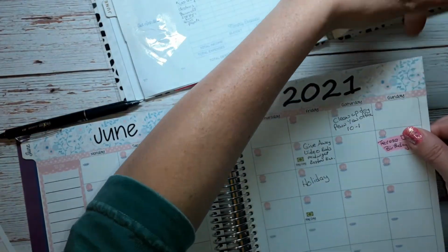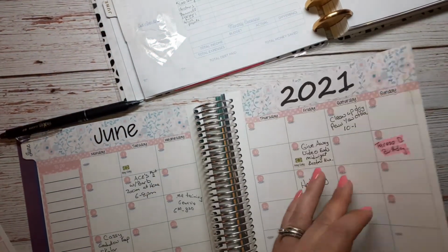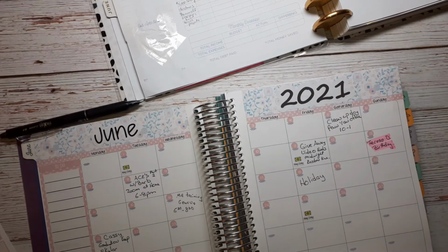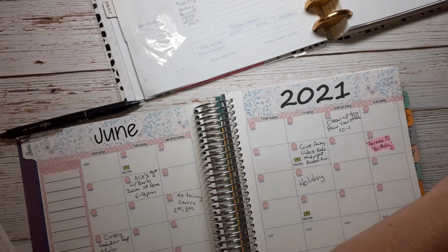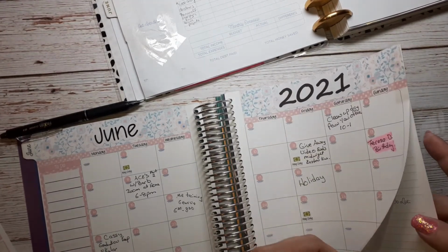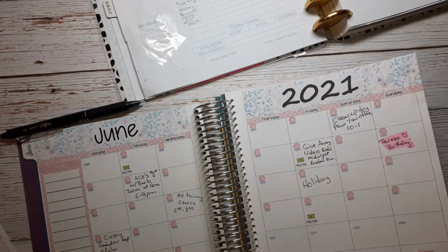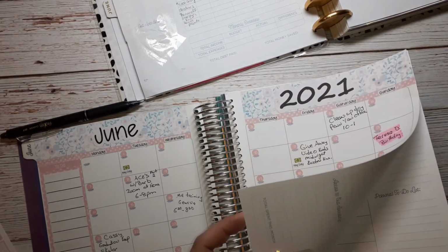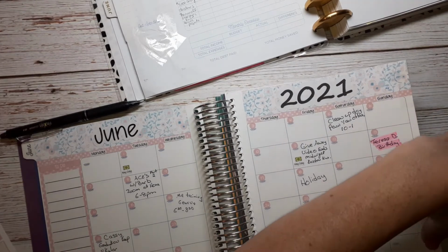In the one planner, I'd started gluing these pages together, and it's just too much work to glue them together. And then, also, if I decide I need to write something else, I can just cut right through that tape. And then I have these two pages that I can write additional notes on.